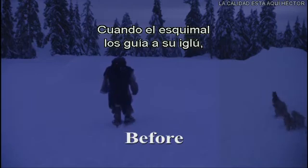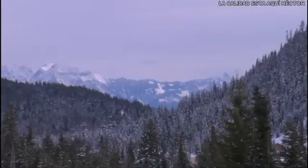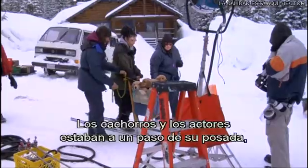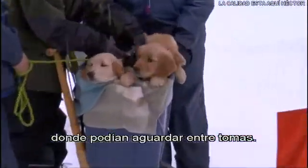In fact, when the Inuit man leads the buddies to his igloo, not only did we have to add stormy snow to the shot, the scene itself was shot in a parking lot just beside the ski resort at Seymour Mountain. The puppies and the actors were only steps away from the lodge where they could wait between takes.